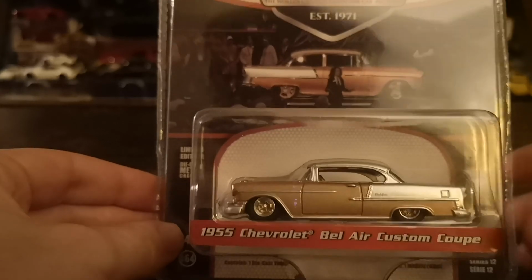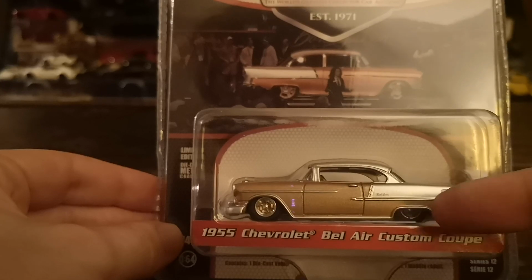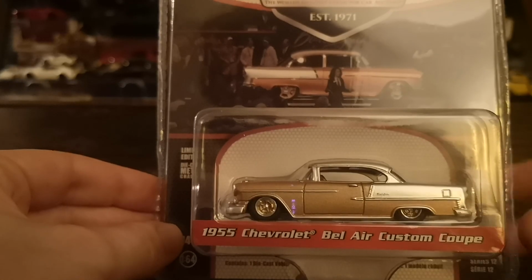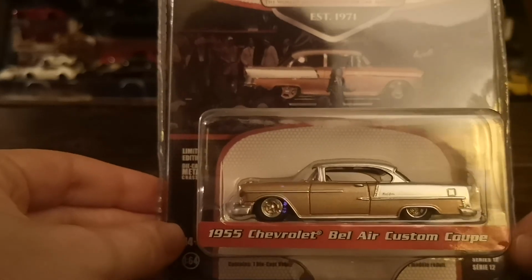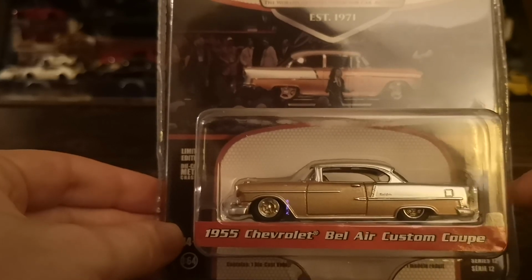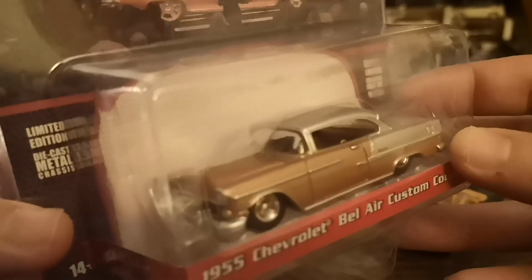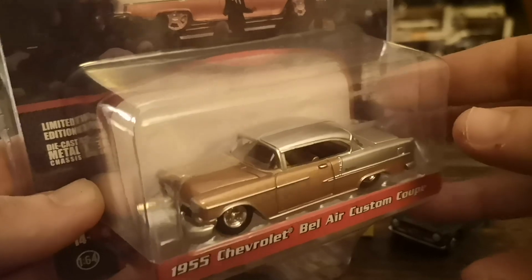I mean, it is a custom car, as you can see from the artwork there. Wheels are smaller in diameter on the actual model, but I actually really like this style. I almost did pick up the casting of this. It was part of the second wave of the California Lowriders, and I'm kind of happy I held back because this color combo is sick. Great color matching interior. Yeah, this thing is really well done, very well done.